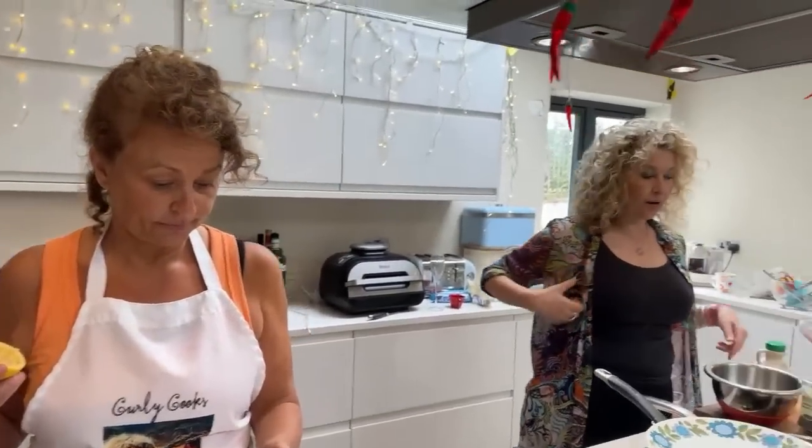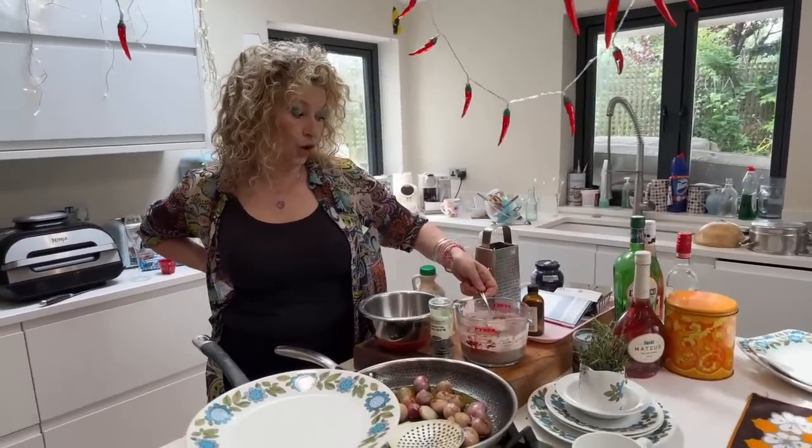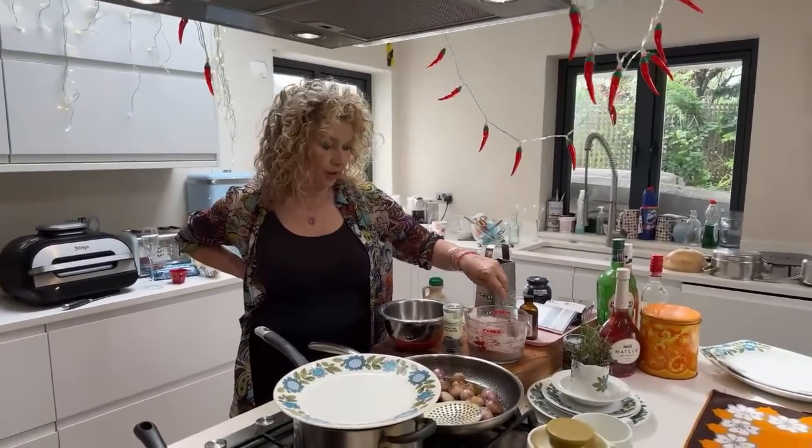Good. But actually, I would probably put another tablespoon in that now, looking at it, to make it a bit more of a solid pudding. We'll see what happens to it.